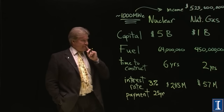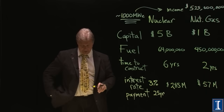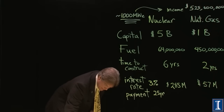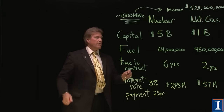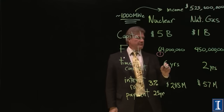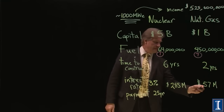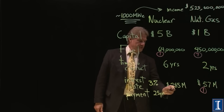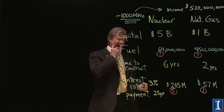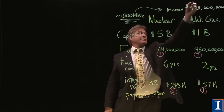Now, let's simplify this. Let's have a unit, whatever that's going to be, about 60 million. All right? So I'm going to say this is about 1 unit, and this is about 7. This interest rate, this is about 1 unit, and this, of course, is 5 times as much, so this is 5 units. And how much I can sell it for? Let's say that's 9 units.